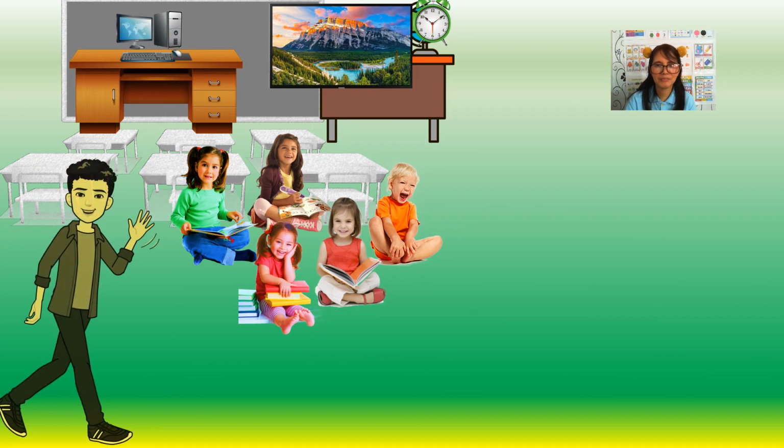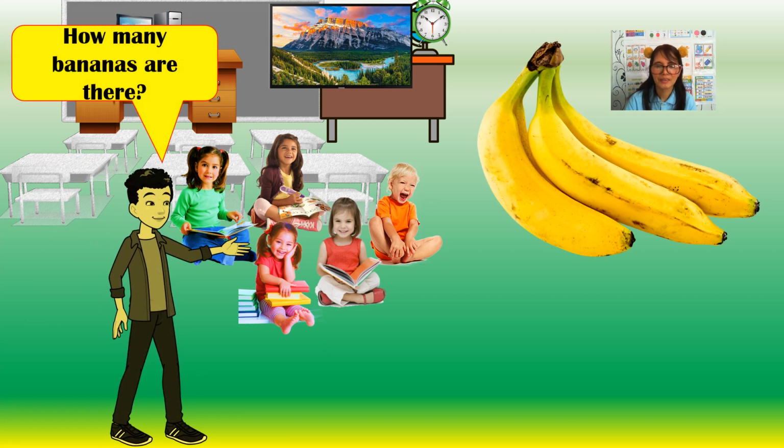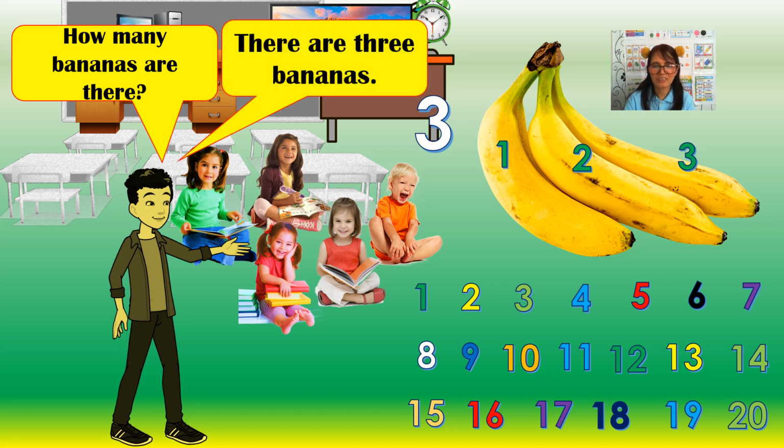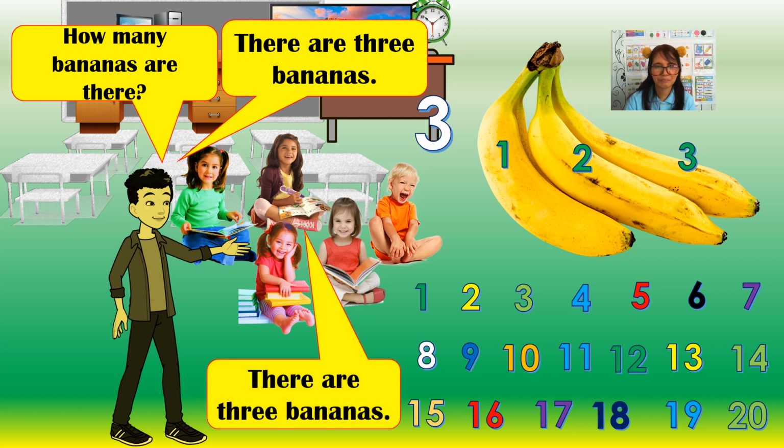Okay, next one. How many bananas are there? Three bananas. Let's count. One, two, three. Okay, how many bananas are there? There are three bananas. Okay, now it's your turn. How many bananas are there? There are three bananas. Okay, very good.